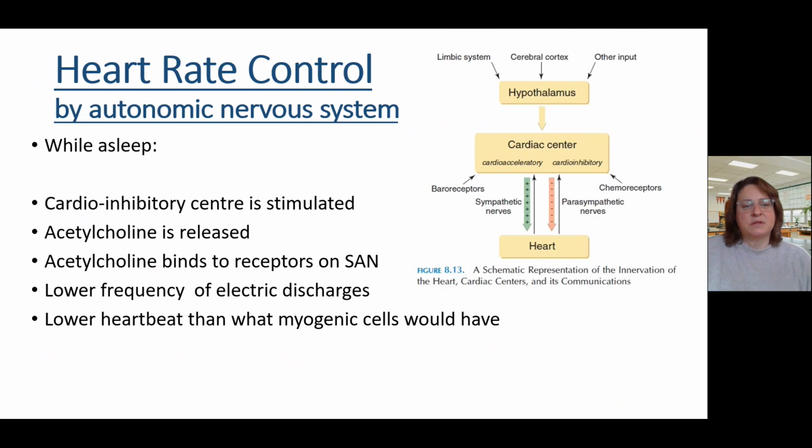The opposite pathway happens when you've got the cardio-inhibitory center stimulated in the brain. That would be if you've got lowered carbon dioxide levels, and obviously other factors as well. So that is still the autonomic nervous system. In this case, you have your parasympathetic pathway involved. The cardio-inhibitory center is stimulated. A different neurotransmitter, acetylcholine, is released. Again, it binds to the SA node on the heart, lowers the frequency of those electric discharges, and your heart rate, your heartbeat frequency, your pulse is slowed down at this point.